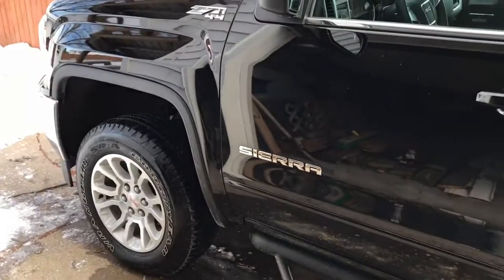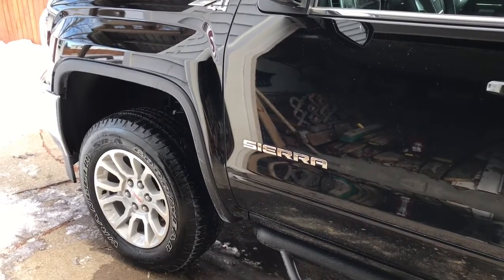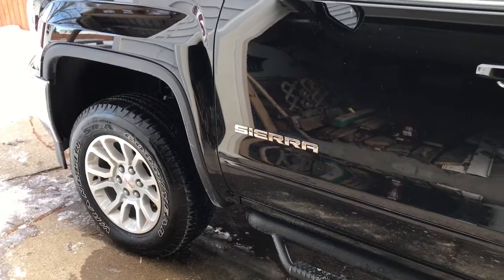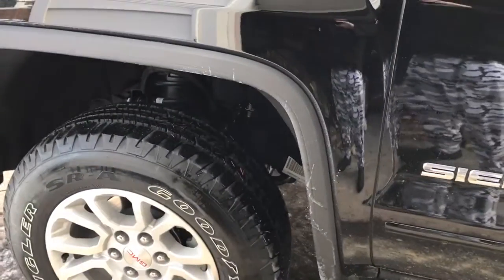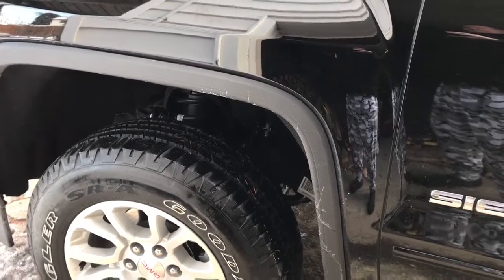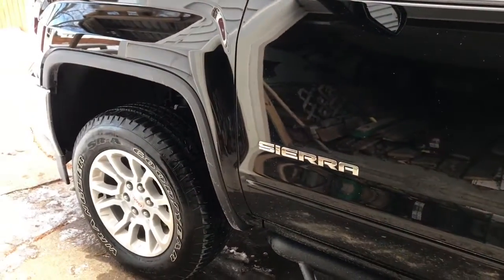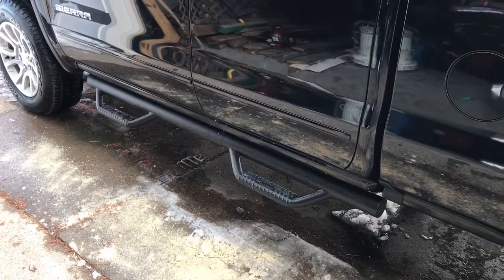Some things I've done to kind of make it my own. I get a 2-inch level lift in the front. It's really just comprised of 2 blocks that fit between the spring shock, strut, and the bottom A-arm. Raises it up, kind of removes a little bit of that common rake in a truck. I like that.